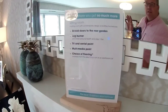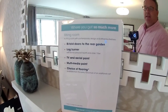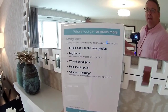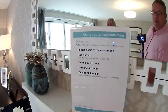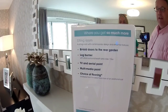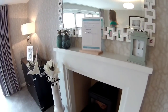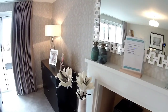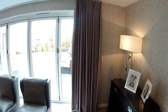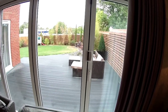So it's just showing here, you can just see on there what you get. So we're basically saying what you're getting much more. You're getting bifold doors as standard, the log burner, the TV aerial port, multimedia port and a choice of flooring. Because what you actually realise is with Bovis you get a lot more as standard. But obviously it is a show home. Yeah. So it's dressed to show it to its best potential.